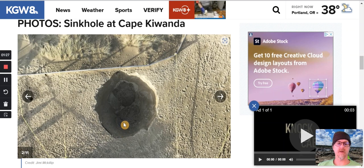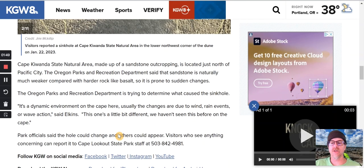Now, you can see on the sides right here, if you notice these dark patches here, right? That's sand basically coming off the side of the sinkhole going down. So it's funneling down into something, right? I mean, the question is, what is it funneling down into?